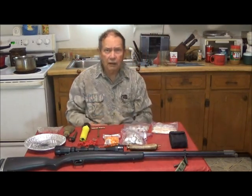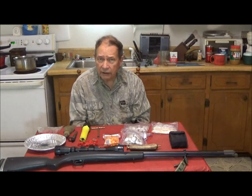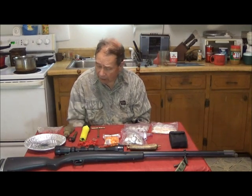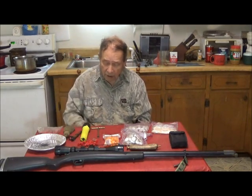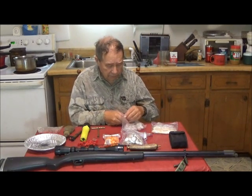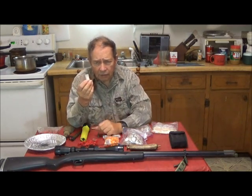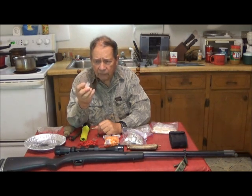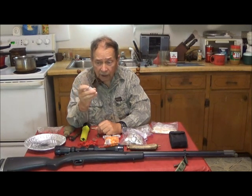Now, we need wads. Just as you load a regular shotgun shell, you put your powder down, and this is the powder measure, by the way, set at 100 grains. And so you drop your powder down the bore, and you load your wads. These are some old shot cups that I bought from Herters decades ago. And they're split, but they keep the heavy shot from abrading the sides of the barrel, because it is abrasive, and it will do that.